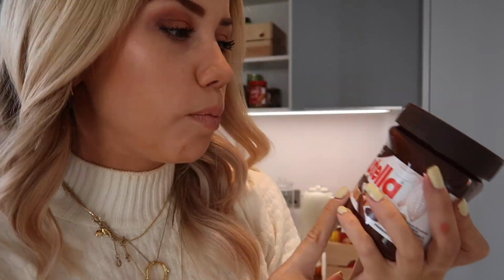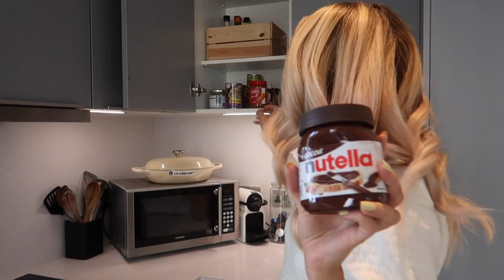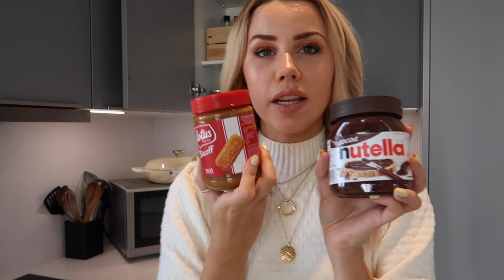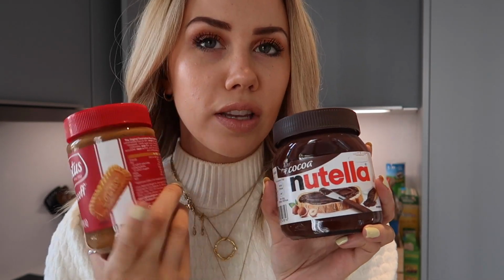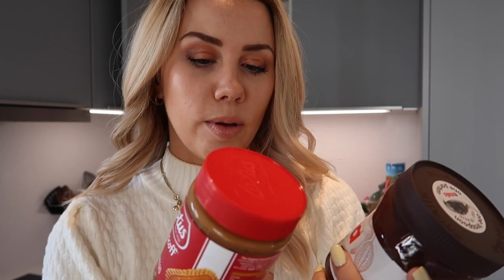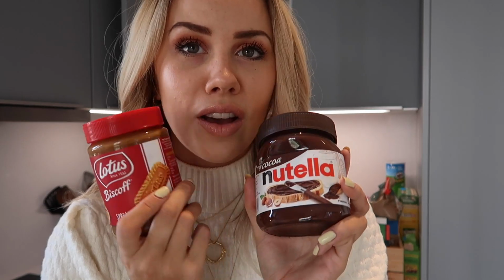This is Nutella with cocoa. It's brand new and it's amazing. I'm a sucker for eating things out of the jar. So this and my Biscoff are basically my two go-to things that I just spoon out of the jar. I love them. They're basically my snacks when I don't buy snacks, and they are so good.